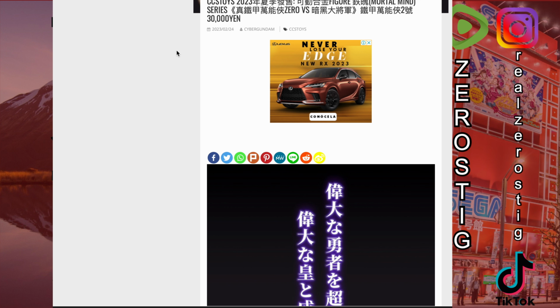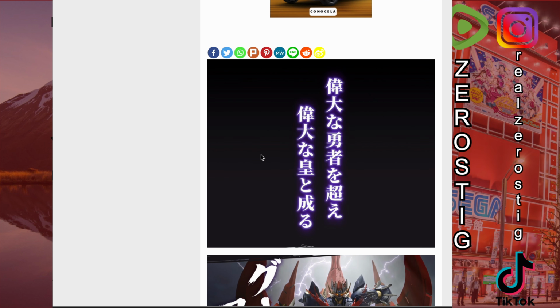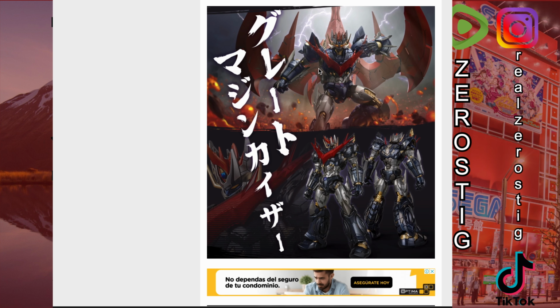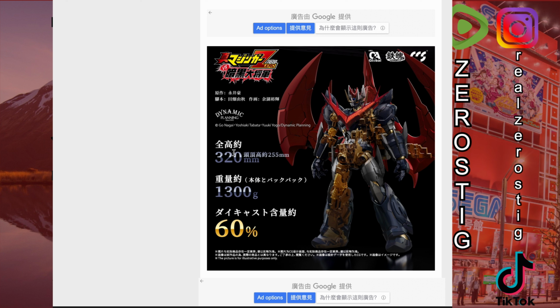Now, they do show up some new images. We got some text here, I don't know what it says, but I'm guessing, you know, Great Mazinkaiser. And he looks pretty darn badass. Here you can see some images that they came out with, which are pretty darn cool. And the other one is here. So, we have the size. So, it looks like 320 millimeters.